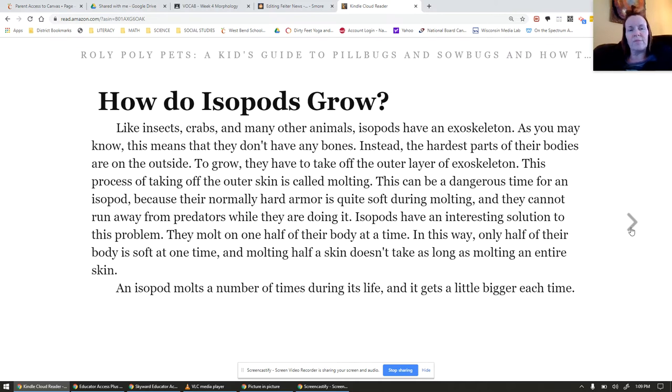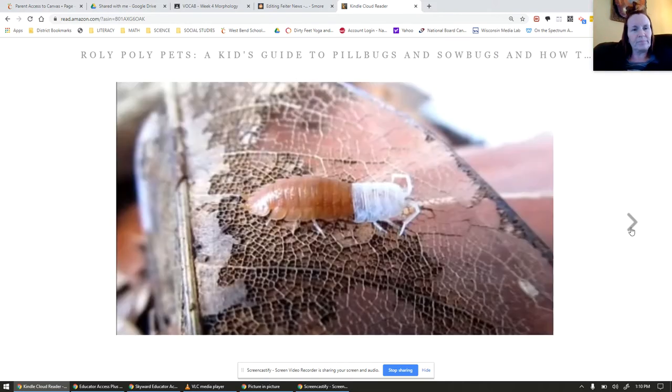This can be a dangerous time for an isopod because their normally hard armor is quite soft during molting, and they cannot run away from predators while they're doing it. Isopods have an interesting solution to this problem. They molt on one half of their body at a time. In this way, only half of their body is soft at one time, and molting half of the skin doesn't take as long as molting an entire skin. An isopod molts a number of times during its life, and it gets bigger each time.